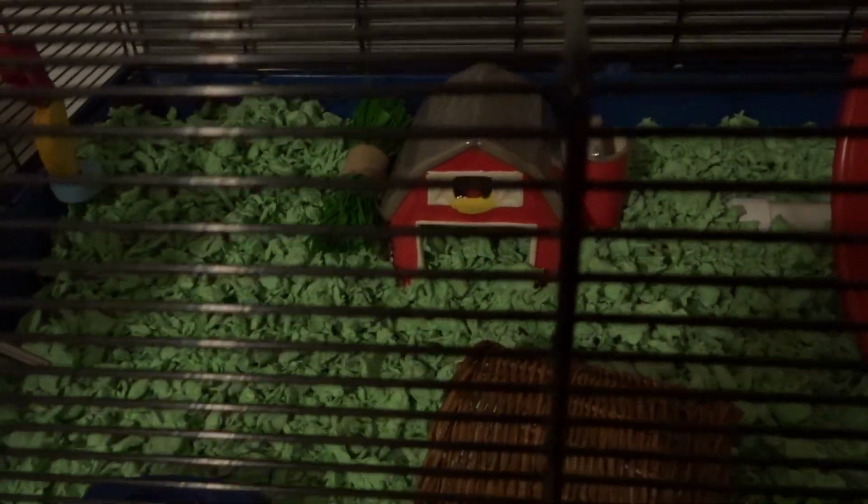I don't think he's out yet. He was sleeping in this little barn, but he's actually doing so well. Like I said in the video when we adopted him, he's definitely not completely blind, but he doesn't have a left eye. His left eye is completely shut, but he can see out of his right eye fine.